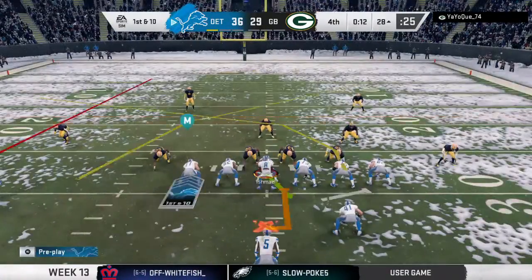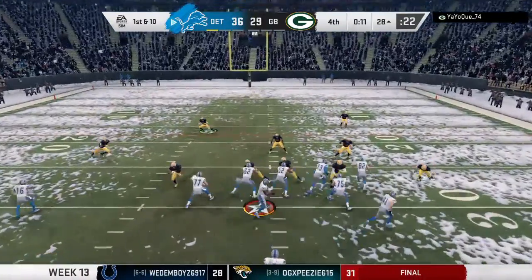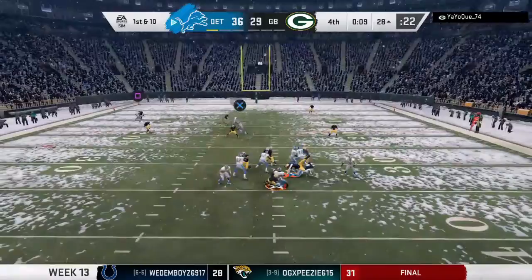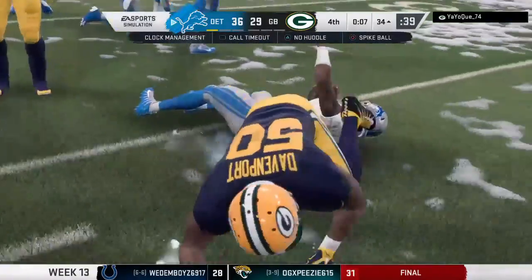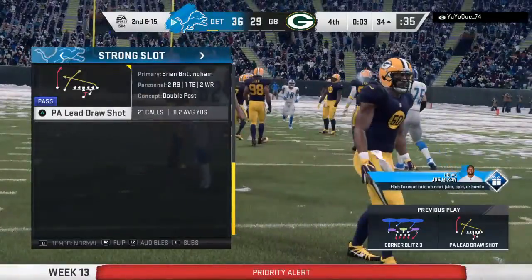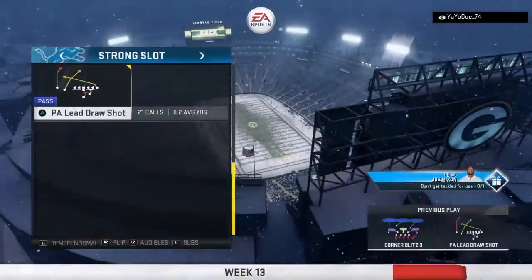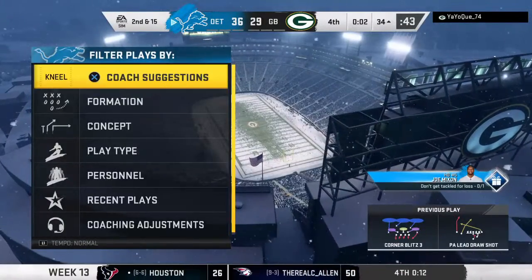Watch Mike. Hey, let's get off the field, D. Good job. And we will get a timeout with 2 ticks left. That's how we do it.